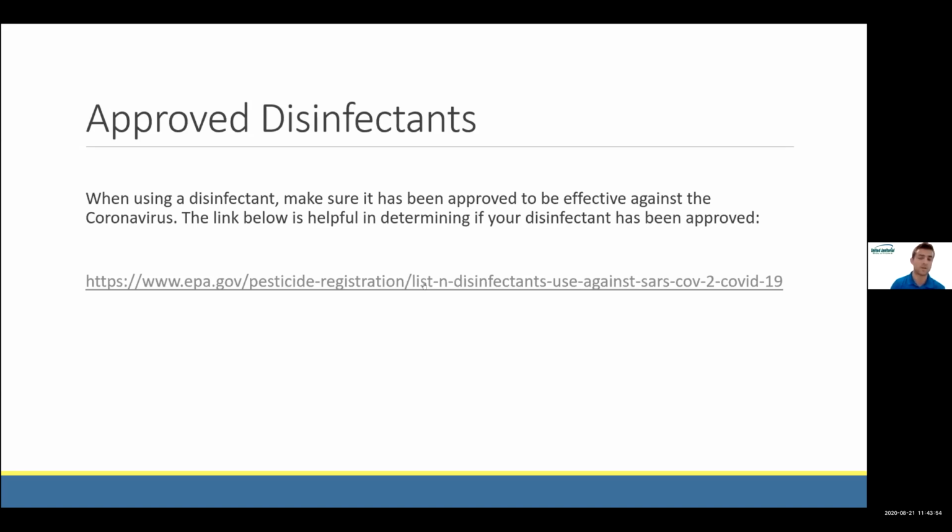And you'll notice, even though this is Clorox, they all have different kill times. So Clorox bleach, that means it needs to sit for 10 minutes before it has the kill claim of killing the virus. Whereas this Clorox disinfecting wipes is 30 seconds. So just because it's Clorox doesn't mean it necessarily has the exact same killing power as another Clorox item.